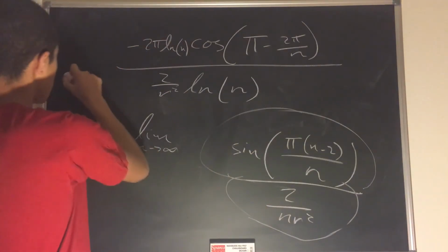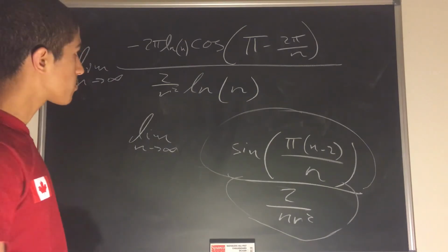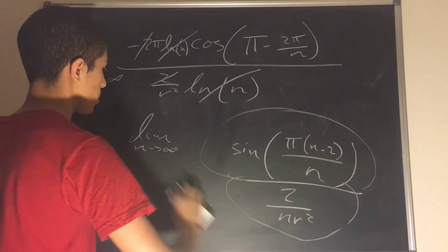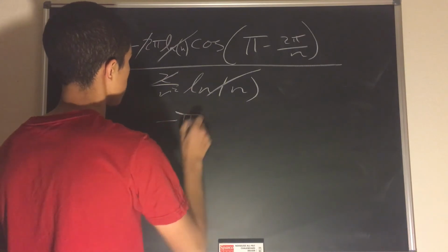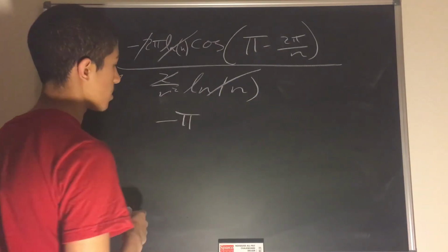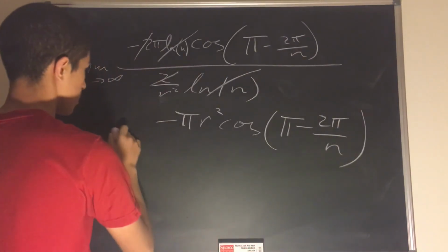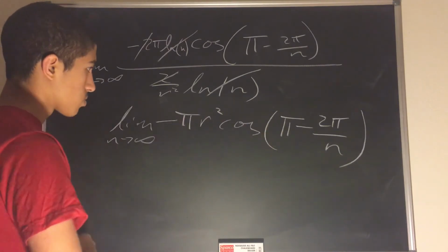Wonderful. So we have come up with an easier limit to evaluate, and we still have our limit n tending to infinity. Now we can cross off certain terms and evaluate. The natural logs of n cancel out, the 2s cancel out, and what we are left with is negative pi divided by, divided by r squared. It's divided twice, so it's equivalent to multiplying. So negative pi r squared cosine of pi minus 2 pi divided by n, and the limit of this entire expression as n tends to infinity. And what is this equal to when n tends to infinity?